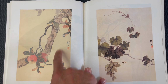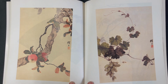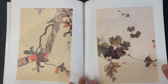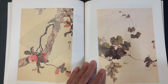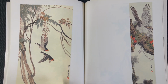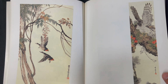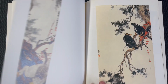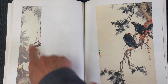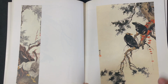On the left-hand side, we have this white eyes pair of birds on an apple tree. And then on the right-hand side, we have bees and grapevine featured. So on the left-hand side, there are swallows and wisteria, and on the right-hand side, we have eagle. A pair of geese in this sort of narrow, tall painting here on the left, and on the right-hand side, we have a pair of myna birds.